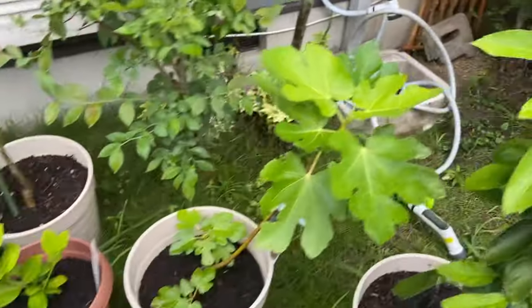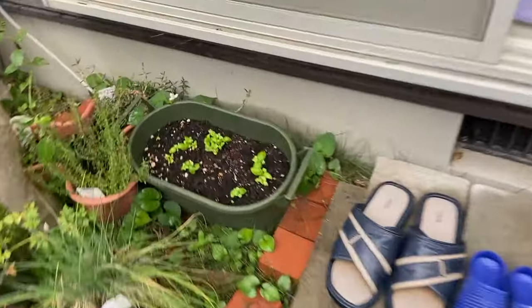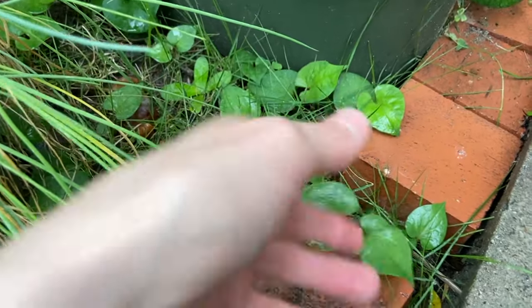Mikan is happy. Yes, you wanna wear shoes? It's super rainy, baby. We're gonna go inside now. Got some more basil going here. This is an herb called fish mint. It smells really just like dead fish if you pull it out.